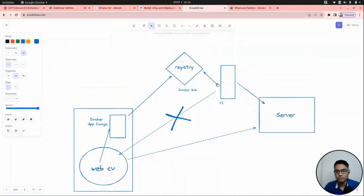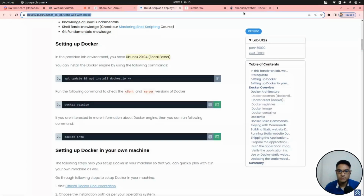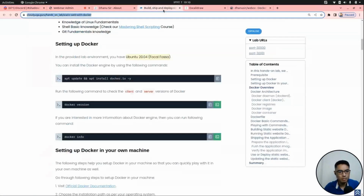Now as I told you, I don't have CI here. So I will try to directly pull it from the server. Actually, this is the flow, but since we don't have the setup of the CI, I will directly pull here and show you that I am able to use this image from some different server or local machine or someone else. So now this job is done.